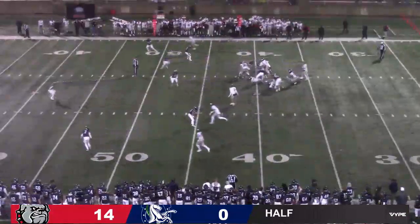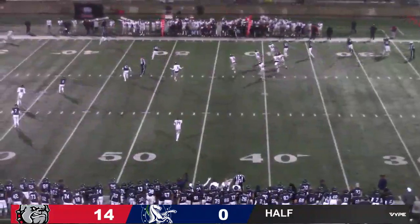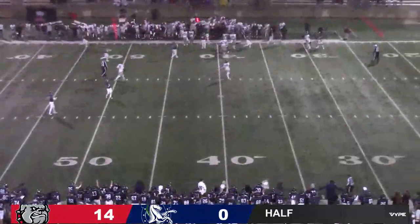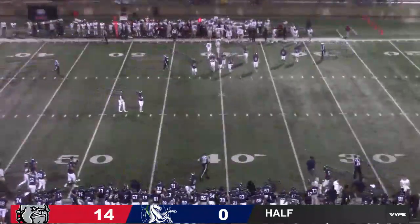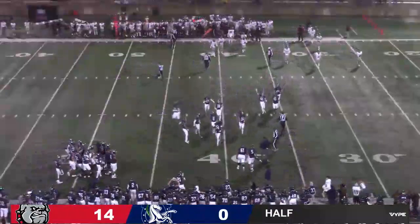And now it'll be Tello on a third and 10. Rolling out right inside with pressure. Has to get rid of it. It's intercepted! Far side sideline at the 42-yard line and bringing it upfield is Aiden Taylor with the INT.